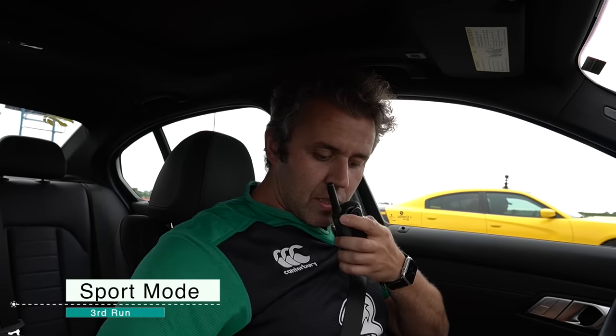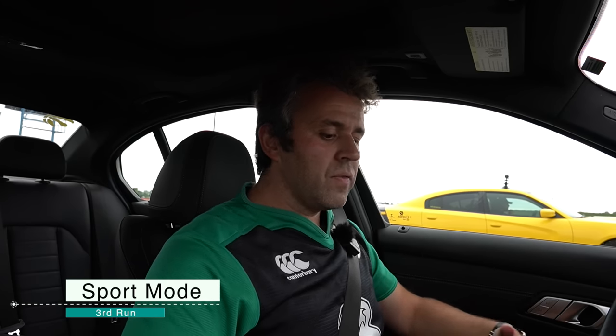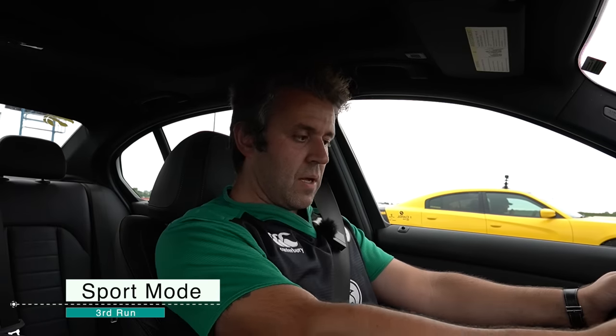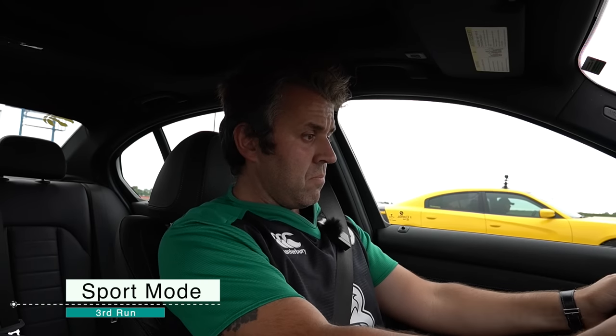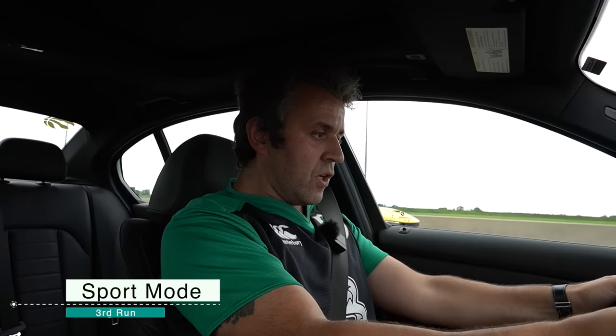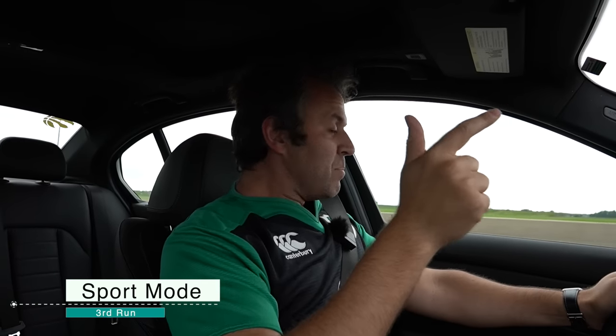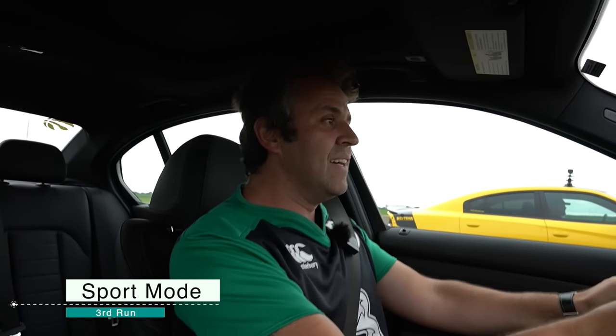Okay, this time we're doing sport mode, and I'm turning off traction completely. And everything is off. Okay, this is the traction off, whatever that is. What a takeoff. Come on, BMW. You're kidding me. Less horsepower, but lighter. I am killing him. Are you kidding me? That is insane. Head to head. See, xDrive makes the difference.